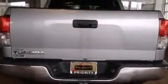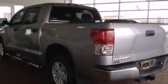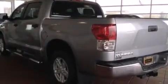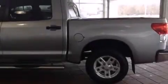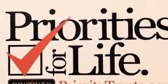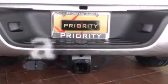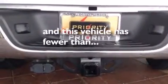stability control systems. The following features are also included: a low tire pressure indicator, air conditioning, cruise control, side impact airbags, rear seat child-proof door locks, a pass-through rear seat, full power accessories, an illuminated entry system, a sliding rear window, and this vehicle has fewer than 32,000 miles on the odometer.